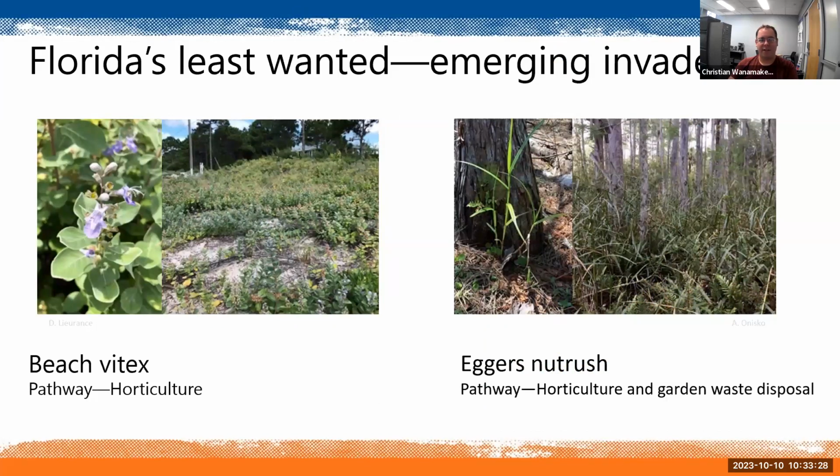A couple of emerging invaders. We have beach vitex, which I mentioned very briefly earlier. Initially, it was introduced for horticulture, but it was also promoted for dune restoration. The seeds are water dispersed, and it can impact ground nesting birds and sea turtle nesting sites. It's also very difficult to control.